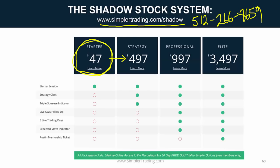If I have what I call a setup in a triple squeeze, then I'm willing to risk more on that because of the higher probability of success and the higher potential reward than, say, oh, okay, there's only one squeeze setting up, so I'm going to trade half size on that one.